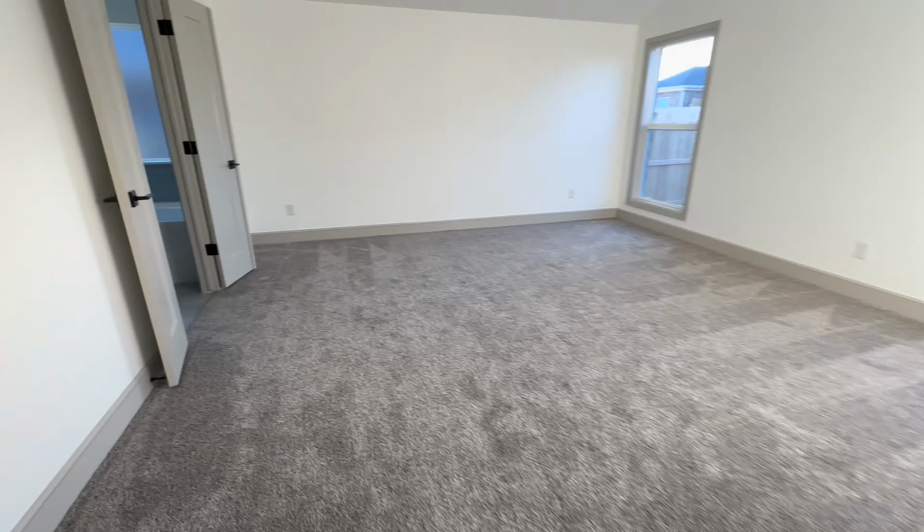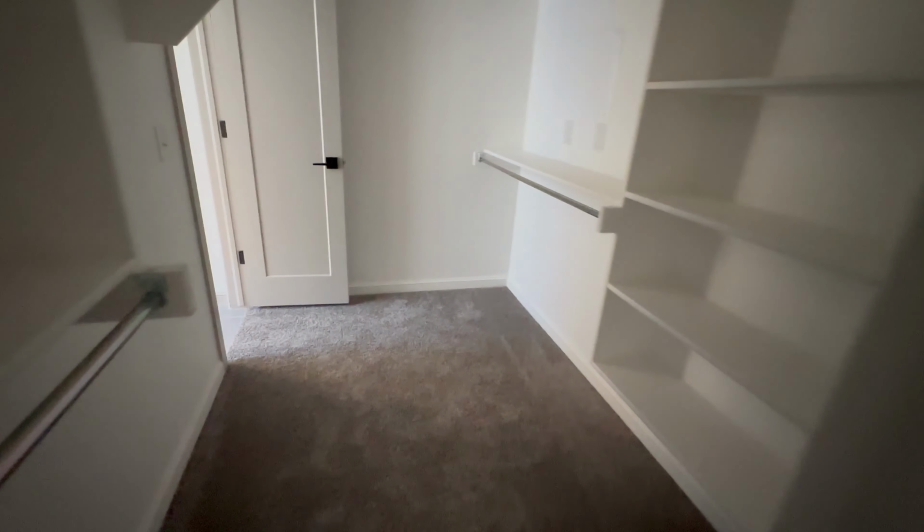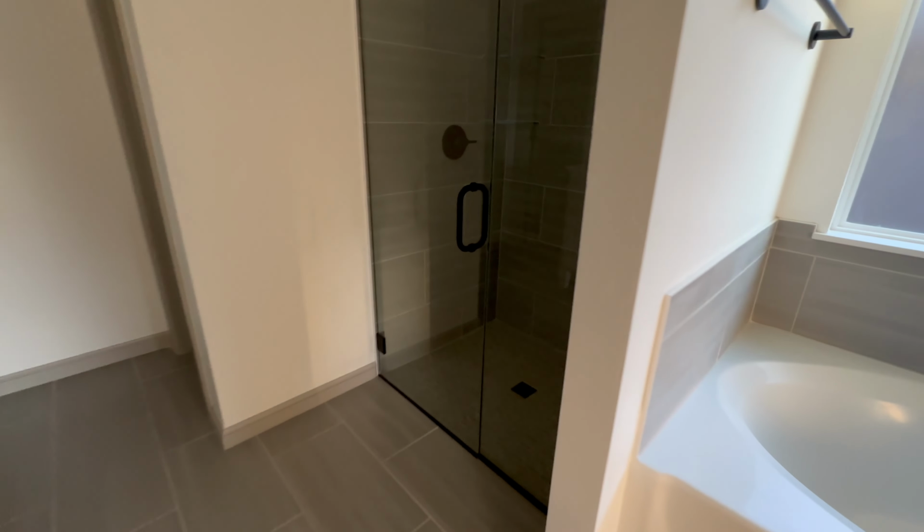I ain't gonna lie, y'all. Oh yeah, this mug's so crazy. Walk-in closet all the way to the other side. Stop playing with me. What? Tub. Shower. Decent room.